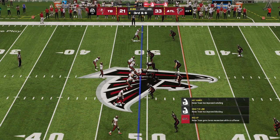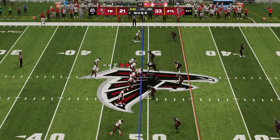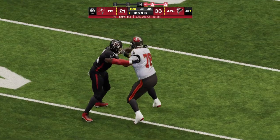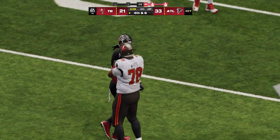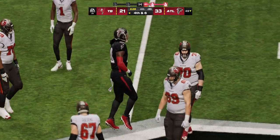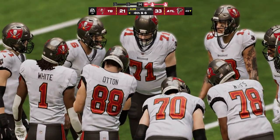The sound reverberating here in the dome. This is third down. Here's Mayfield. And that's incomplete. And I think we'll probably see him go for it here on fourth down. No reason not to. Down a couple of scores, they have to try and make something good happen.